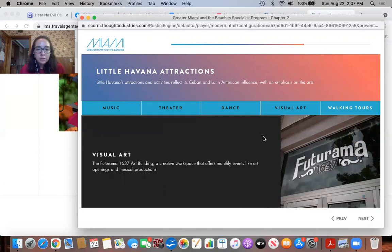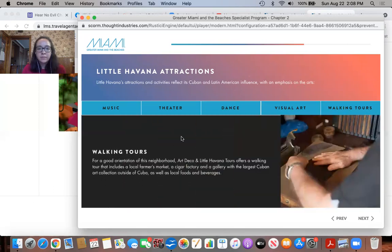Visual art. The Futurama 1637 Art Building, a creative workspace that offers monthly events like art openings and musical productions. And walking tours. For a good orientation of this neighborhood, Art Deco and Little Havana Tours offers a walking tour that includes a local farmer's market, a cigar factory, and a gallery with the largest Cuban art collection outside of Cuba, as well as local foods and beverages. Okay, so tons of stuff to do in Miami and in the Miami beaches.